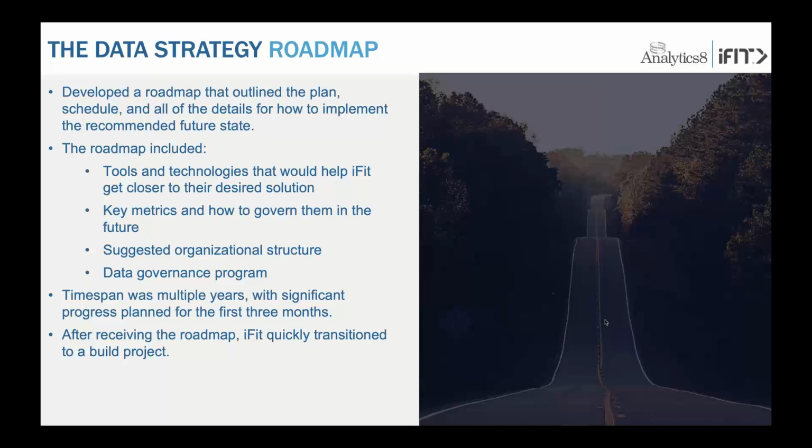We prioritized those recommendations, sequenced them, and organized them so that there was a roadmap in place. Chase mentioned that it's been multiple months now, and slowly but surely we've put that solution in place and have been able to build on it. But it was really the strategy roadmap that allowed us to take that approach.